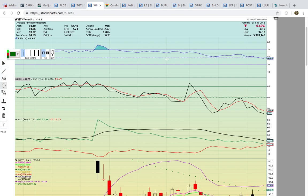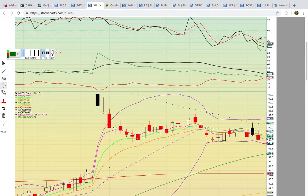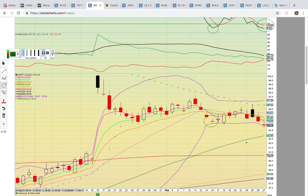Take a look at Walmart, ticker symbol WMT. It did drop below 50 on RSI, so it's cooling down. It needs to get back above 50, and it is at oversold levels on Fasto, way down here at 8. So this is a technical bounce zone. You can see the last time it got down to this level, that's where it had a technical bounce. Same type of setup here.